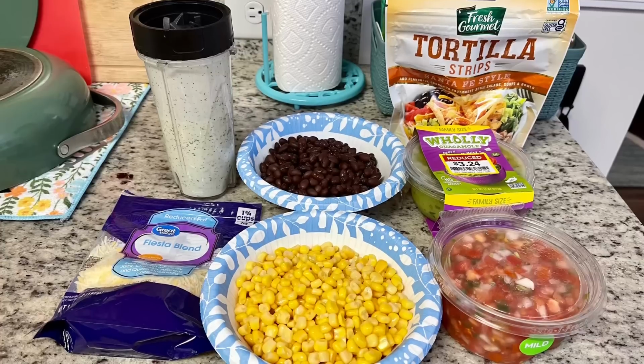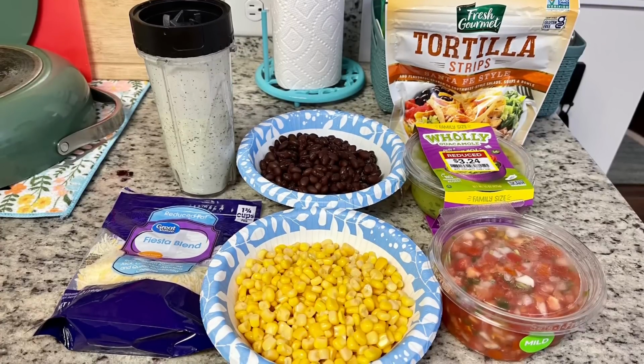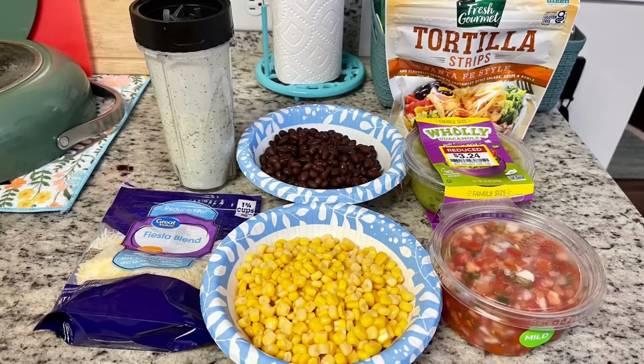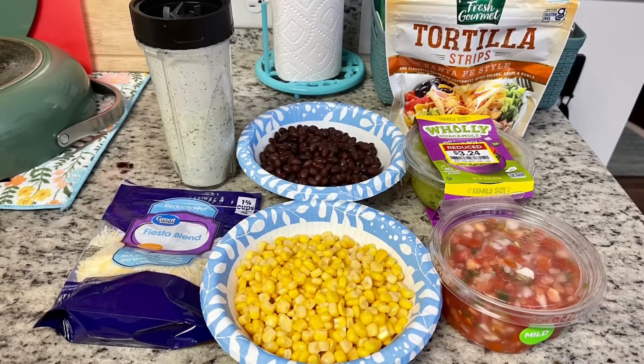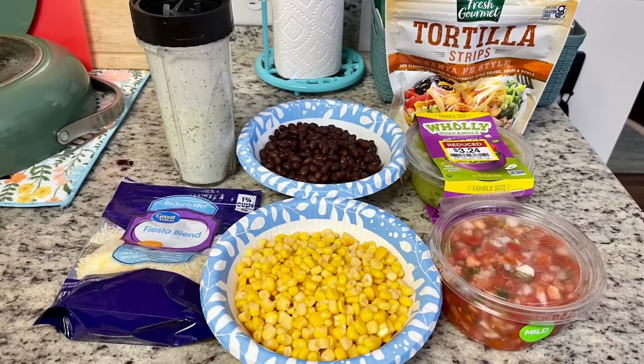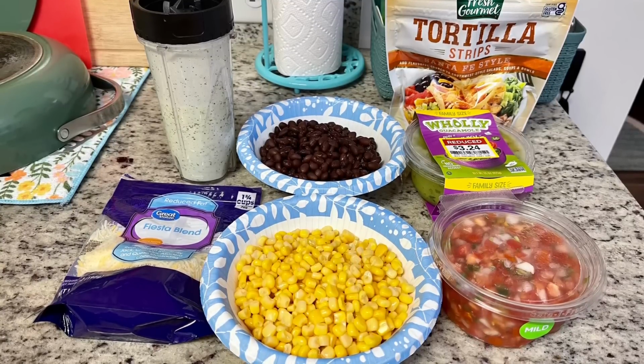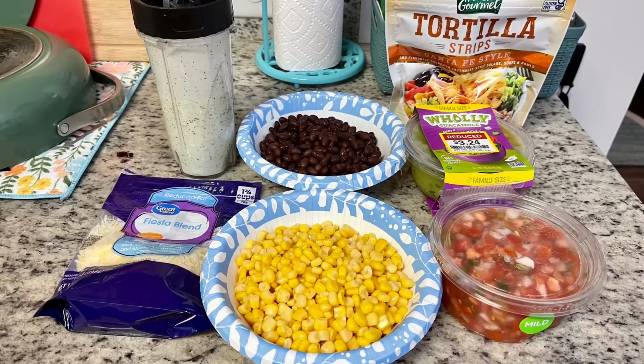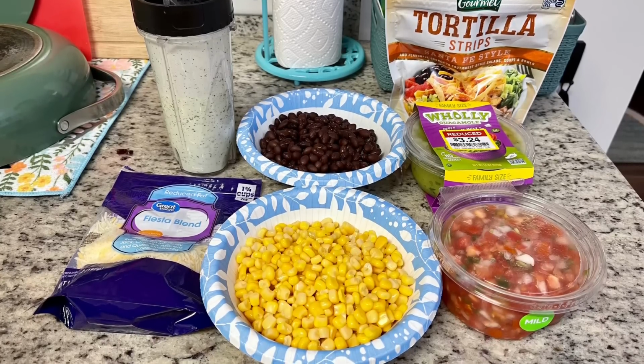Now, for your bowls, really, you can use whatever you like. Here's what I'm going to use. I've got some shredded cheese. I took some canned corn and just drained it. Took some canned black beans, rinsed and drained those. I've got the dressing, some tortilla strips, guacamole, and pico. Of course, you can make your own guac and pico, but I just picked it up from the store this day to make it easy.